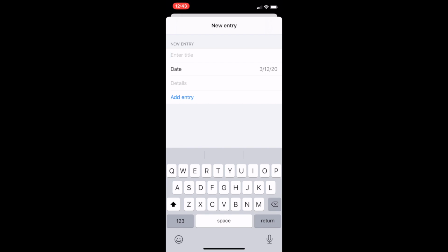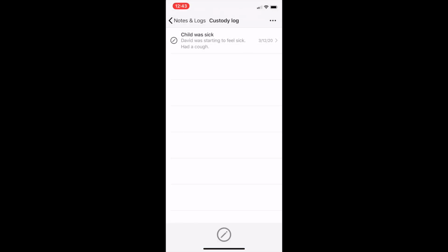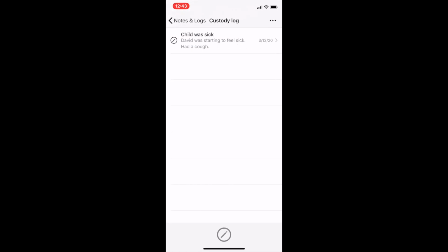So let's just say child was sick. And then let's just say David was starting to feel sick, had a cough. And then you just hit add, and it adds that entry to this book. So now you've got a place to keep all of the notes about custody.